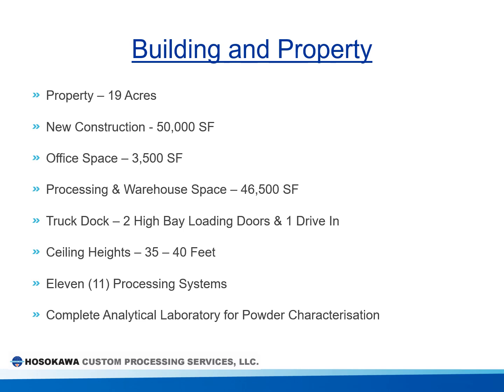The major portion of the facility space is dedicated to various processing systems, warehouse space, and future systems installation. We now have 11 installed systems available to our customers for a variety of processing services, which include size reduction, granulation, compaction, blending, screening, packaging, and powder analysis.